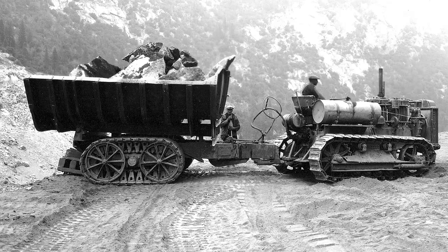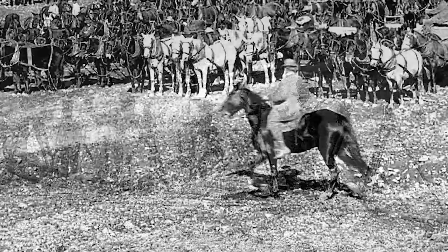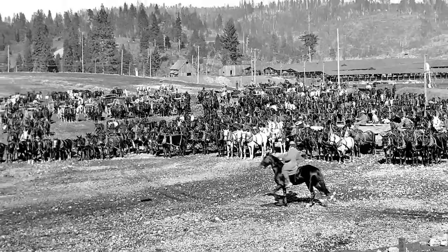A single image captures the scale of the projects. In 1912, at the Spalding site, a construction superintendent rides his horse before an assemblage of several hundred workers and livestock. He looks, for all the world, like a Civil War general reviewing his troops. Considering the timeline, that might almost be possible.